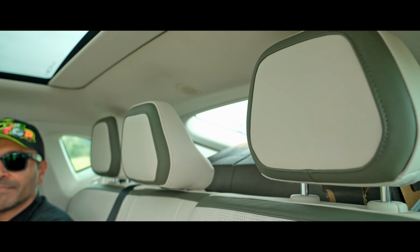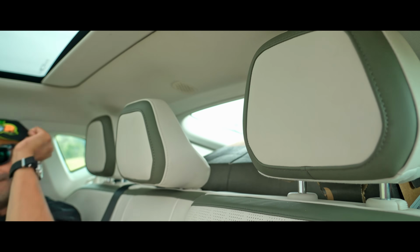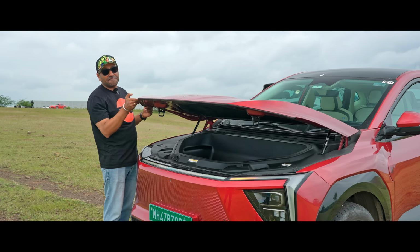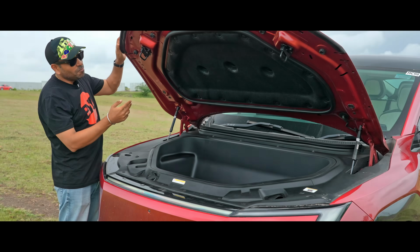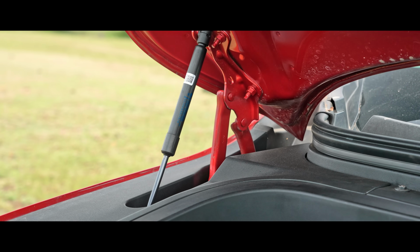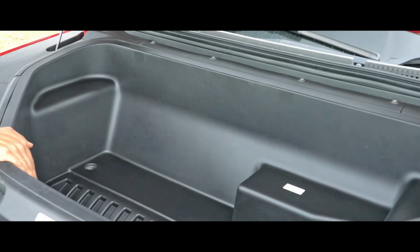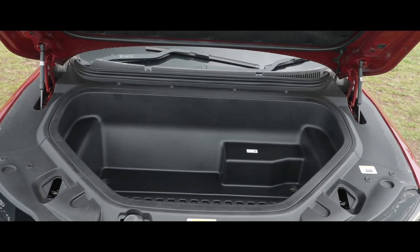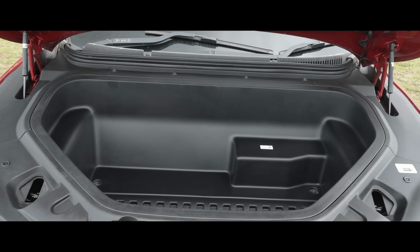Oh, you get 3 headrests, not 2 like on the Harrier, but you don't have those wings like on the Harrier. I must point out the massive frunk on the 9e. Now the bonnet, it is suspended by these gas shocks, and just look at the size of this frunk. It's massive. It really is huge.